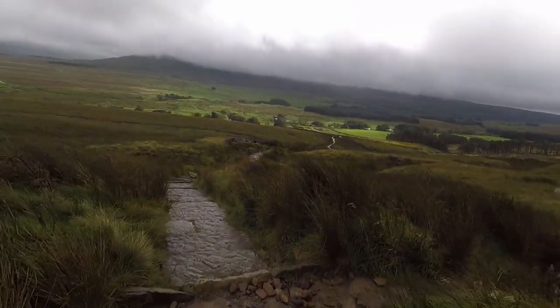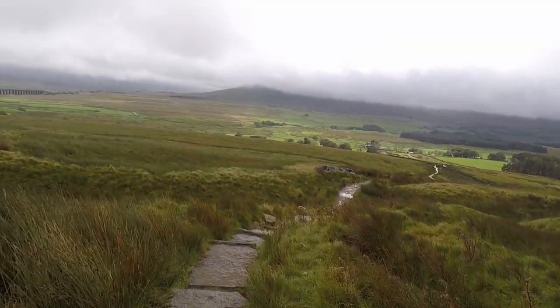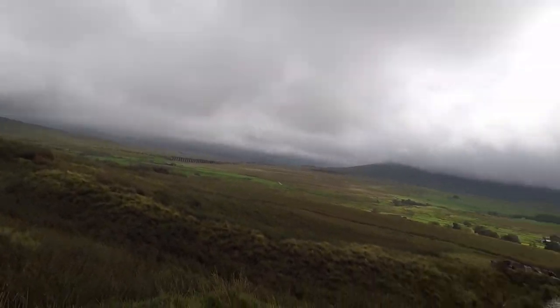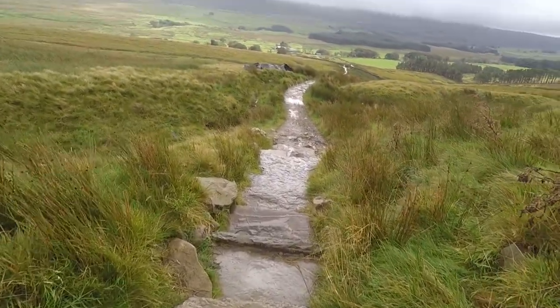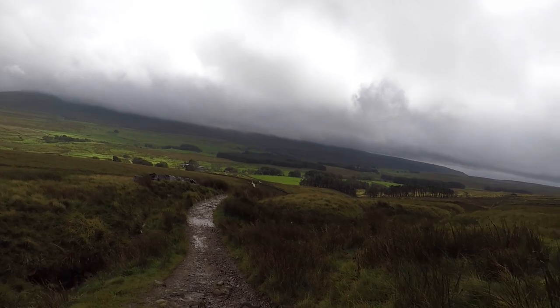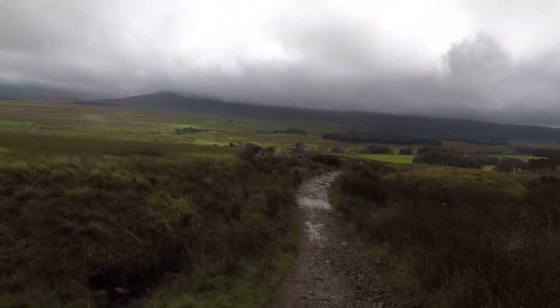Last drop down now, still windy. We've just had a rain shower that literally soaked the life out of us all. You can see the viaduct, which we're going to go under in a moment. Well, I say in a moment, obviously we've got to get down first. We finally got our view, albeit not the one we wanted. Everybody's gingerly coming down these stones because they're so wet.